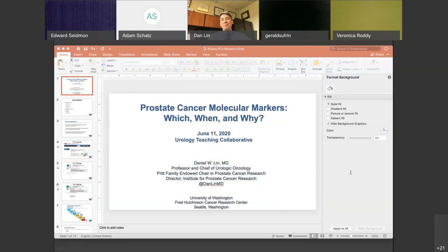So what would be an ideal situation in the repeat biopsy cohort where a molecular marker would appear to be better than MRI?